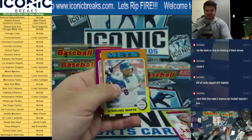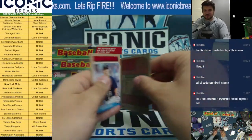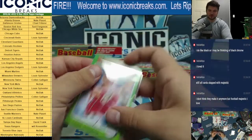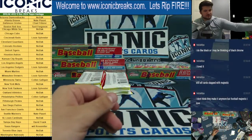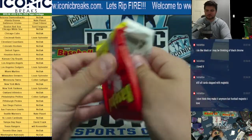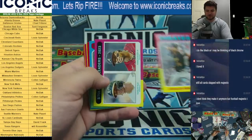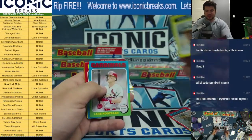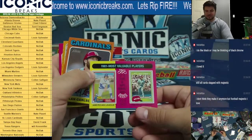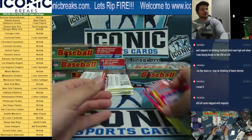Joey Meneses, Moustakas, Starling Marte, Nick Gonzalez, Shane McClanahan, Tanner Bibby, Brandon Woodruff, Lane Thomas, and Brian Wu. This is the green border. Osvaldo Bido, interesting. Stewie Ruiz and Ronald Acuna Jr. Lars Nootbaar, Reese Hoskins, Spencer Steer, Raleigh Fingers, Mike Schmidt, Dylan Carlson, Austin Riley, Vidal, Brujan.